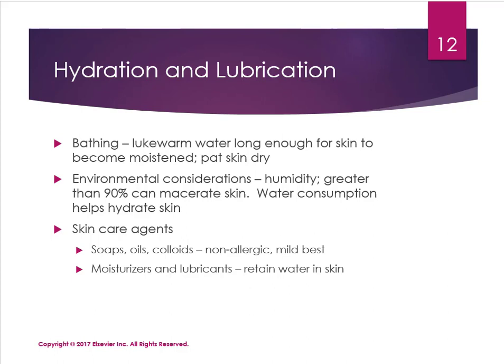We also know that water intake plays a big role in maintaining skin hydration, and it's important for kids to drink plenty of water. The type of products that we put on our skin are important. So most individuals may use soaps, oils, or colloids. It's important to make sure that those are non-allergenic and mild. Moisturizers and lubricants are applied to help retain water to the skin.